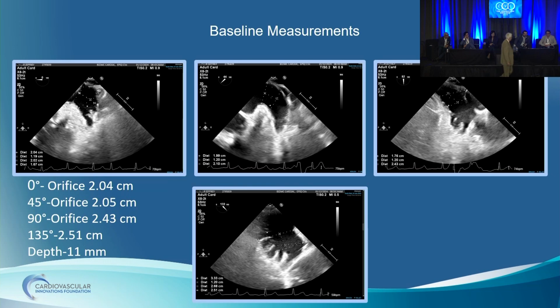The anatomy is a little bit difficult. You can see on the 135 imaging that you have all those trabeculations, so your depth is not going to be all the way to the tip of the appendage, but really just to the tips of those trabeculations. It also looks like there's some proximal trabeculations on that 135 view, so concern as to whether or not your device will fully cover that.